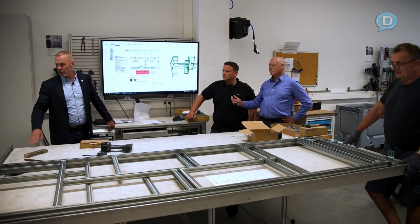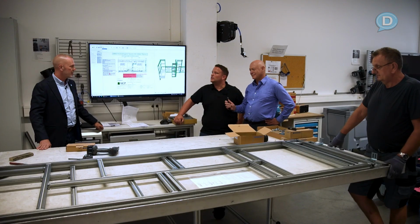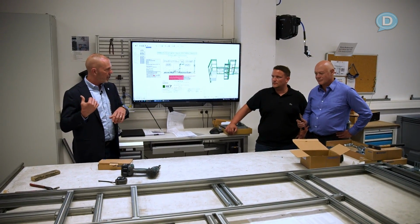Got it. So smaller ones on one. If there's 2, you may have 2 different racks for it, depending on the size. We're going to show you what the different sizes are, and you saw some of that in the room. All right, so let's walk our way down here and go to the next station.